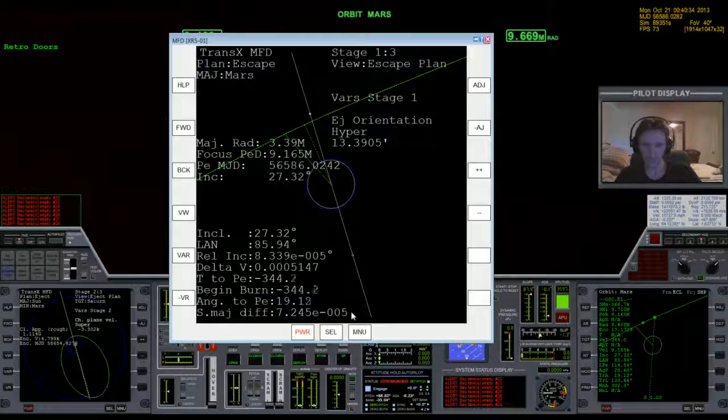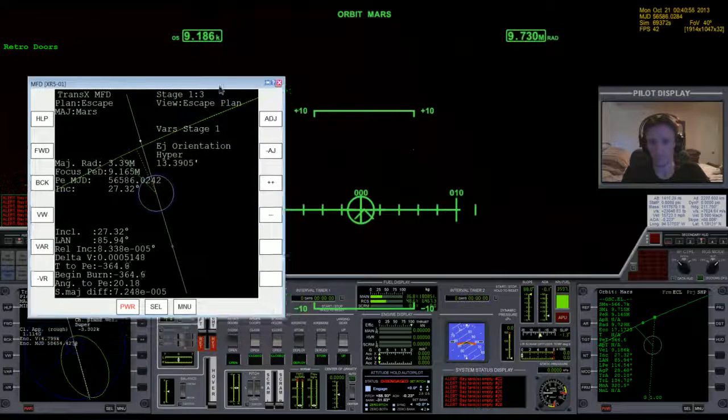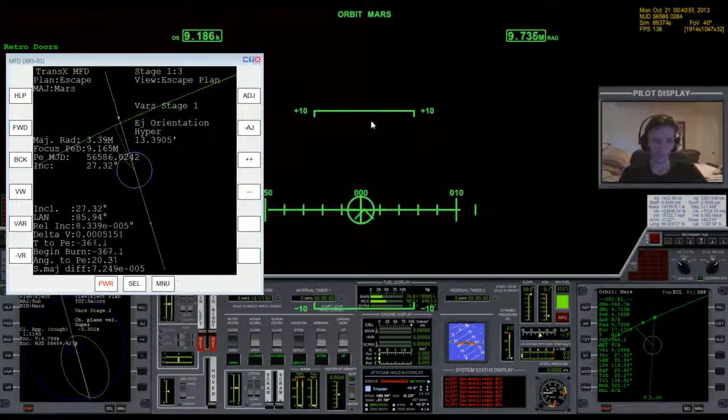Got a semi-major difference that is so low we're getting the scientific notation and a relative inclination likewise. So we're in good shape. We've got a delta V down to 0.000 and a few decimal points. Alright, let's go ahead and do this then. This will be a good stopping point. So I'm going to Control S to save the scenario right here where we're at.